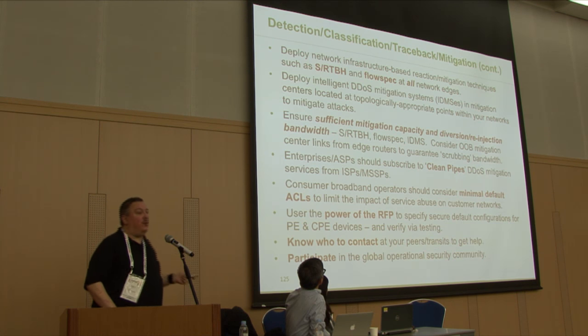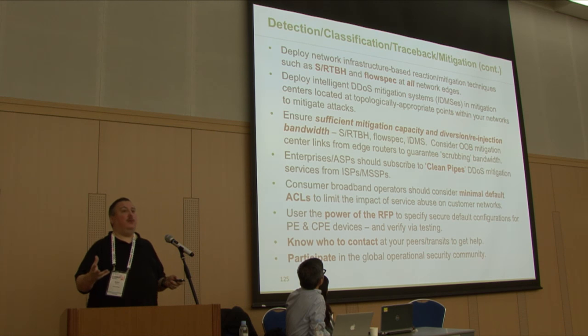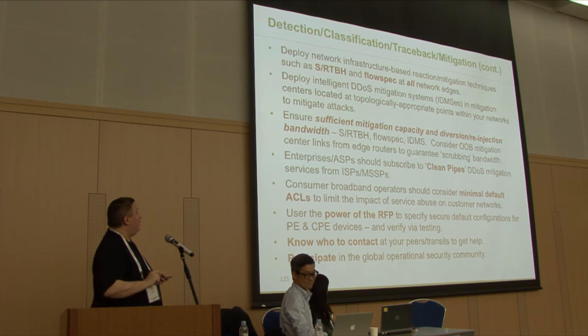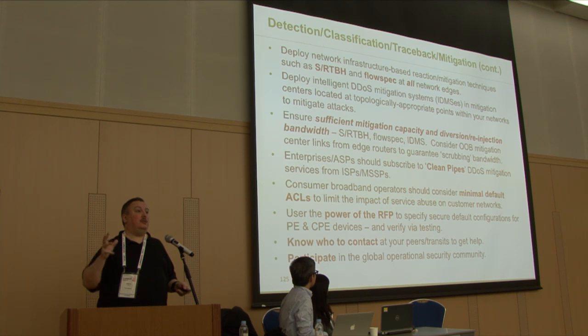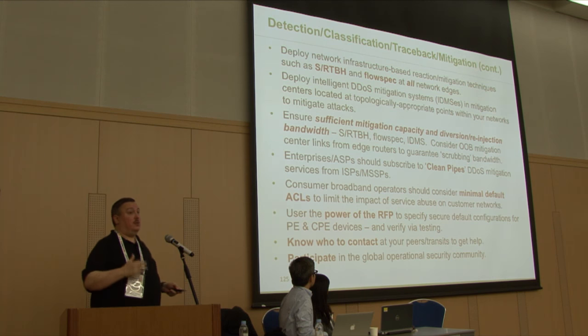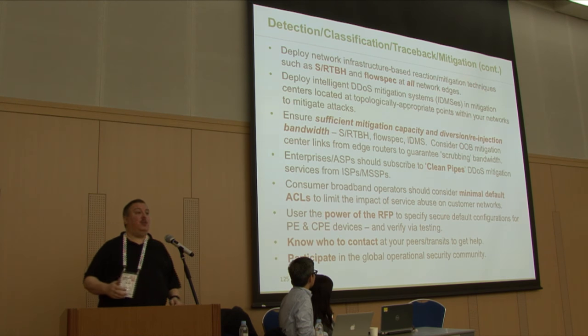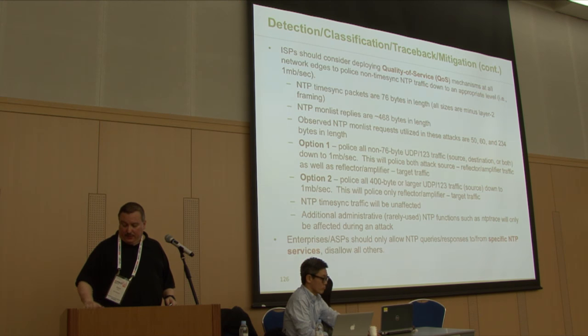Use the power of the RFP to specify that CPE and PE devices that you're buying from your vendors are secure by default, and don't trust the vendors. Actually test them before you decide to make a procurement. Make sure you know who to contact, your peers, your upstream transits, your downstream customers, for assistance when you see one of these attacks, because you're going to need help. And make sure that you participate. If you actually operate an ASN, participate in the global operational security community. There are some closed vetted communities where you can help other folks and get help if you need it as well.